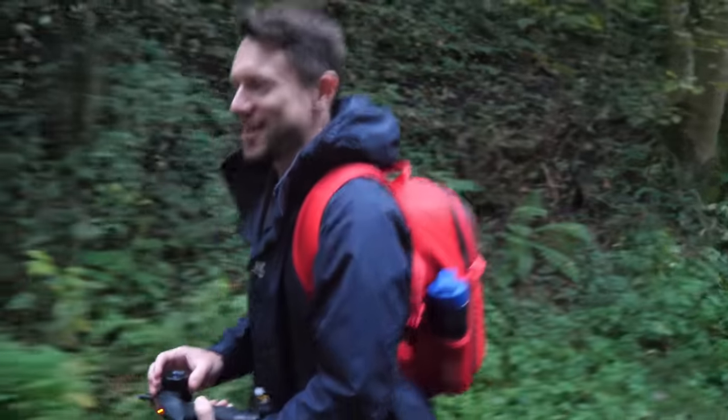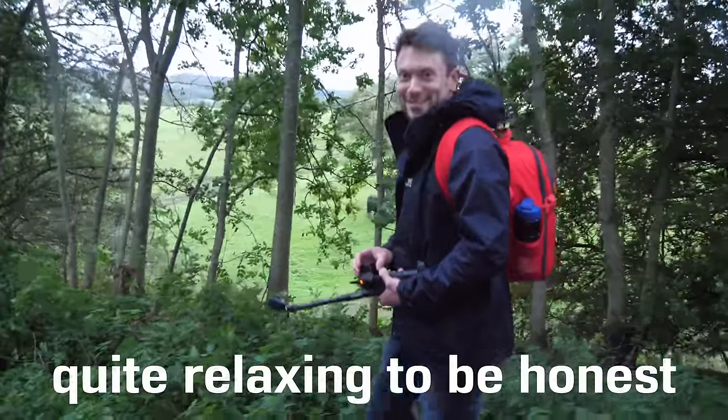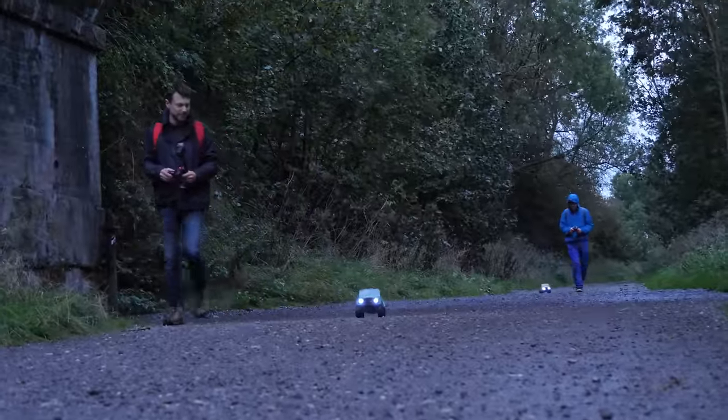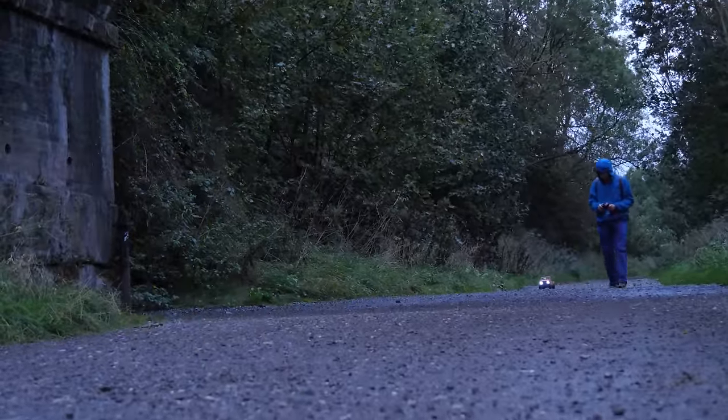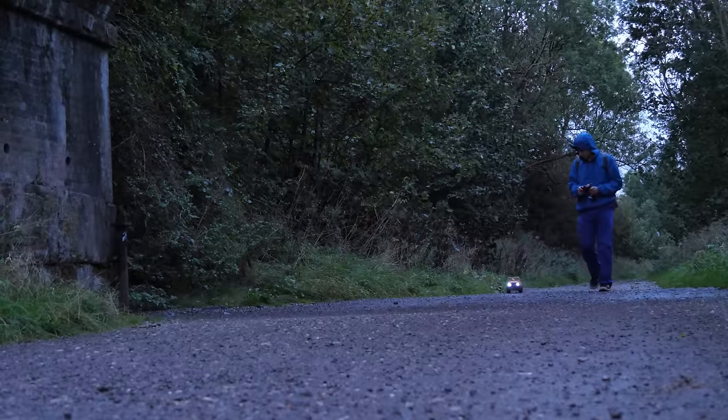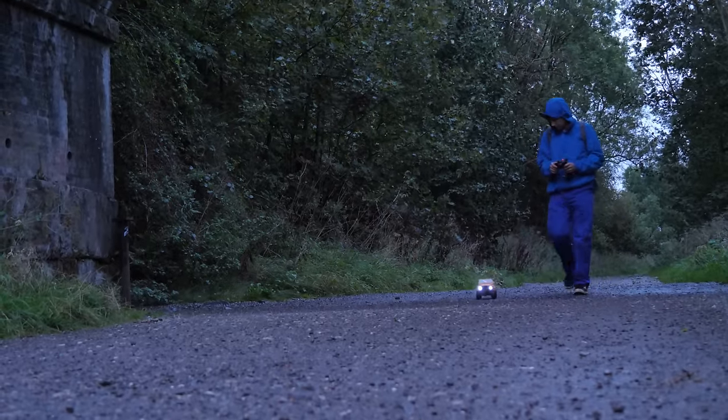Matt, you're race leader at the moment. I know, I don't know what's happening. It feels quite relaxing, to be honest. Matt's car was slightly faster than mine, which allowed him to slowly pull away and build up a decent lead. However, if either car broke down or needed attention, it would put them a long way behind.